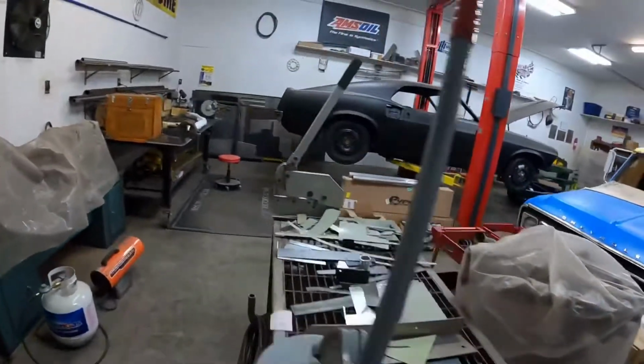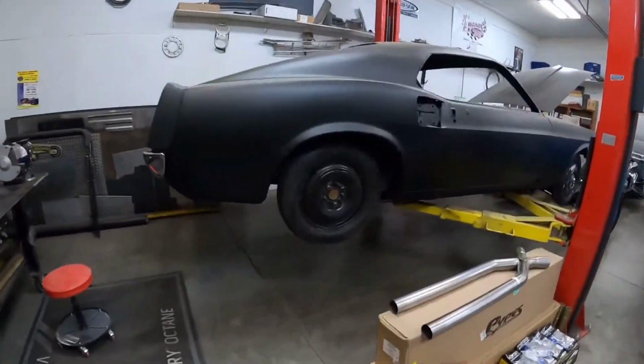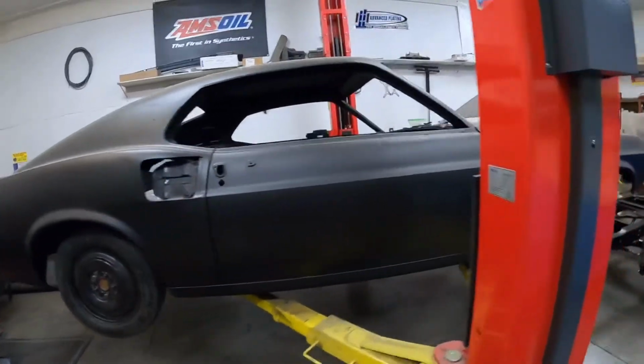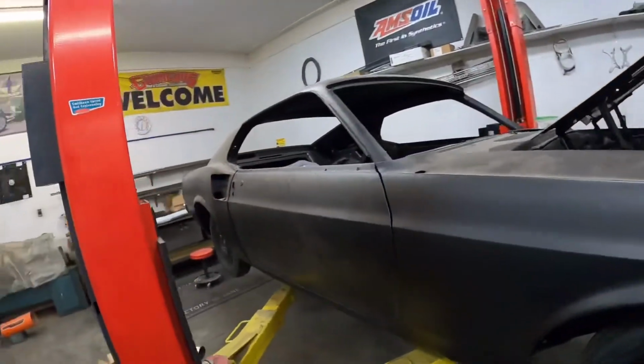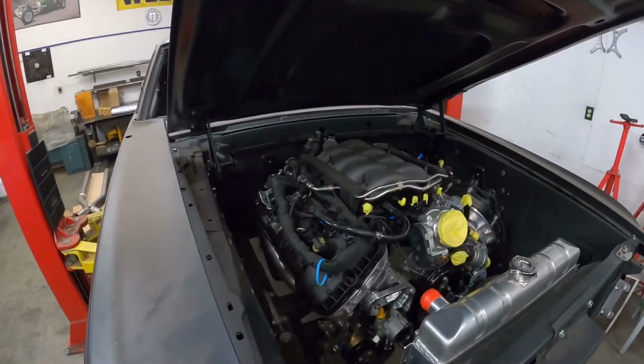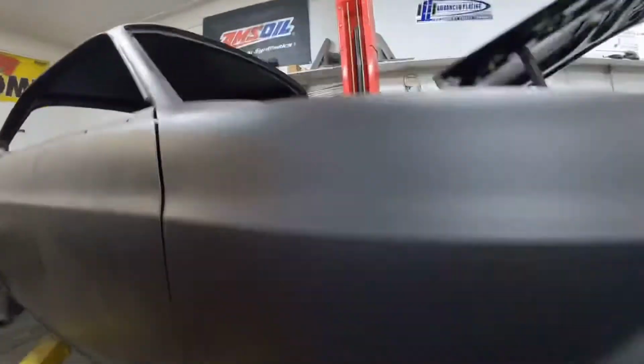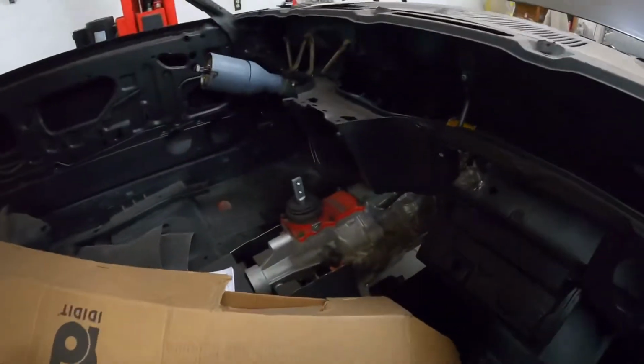Over here, we've got a '69 Mach 1. This is actually a real '69 Mach 1 car. Pretty cool. The owner has had this thing for a long time as well. And look here, we have put a brand new 5.0 Coyote in it. This car got a new T56 going behind it. It's going to be a rocket.